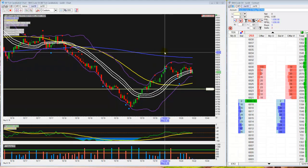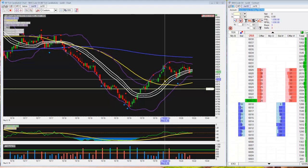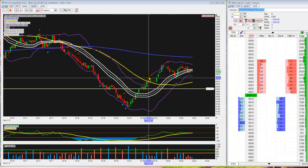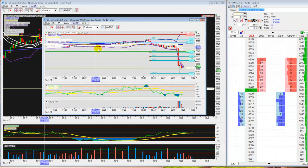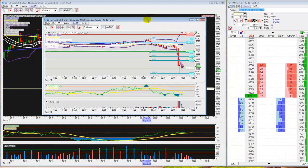You wouldn't believe me if I told you I'm up 1,030 right now. Crazy movement. We cracked down off the lows. Look at that movement right there. I've been able to pull out some wins here.